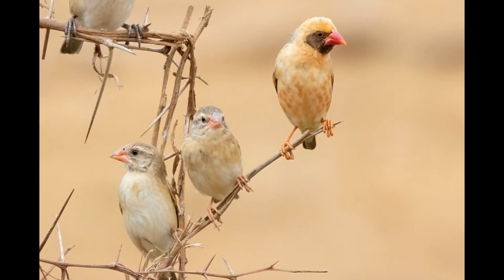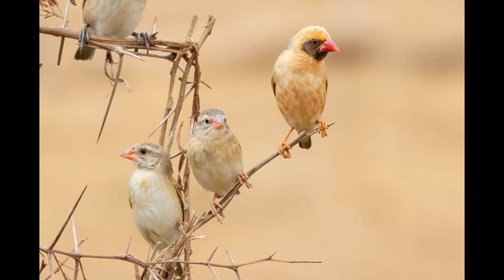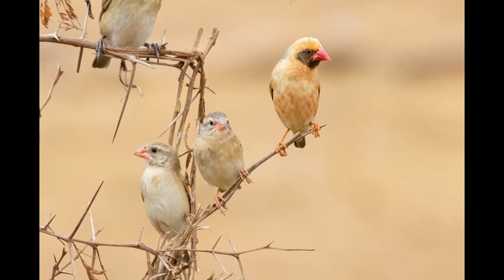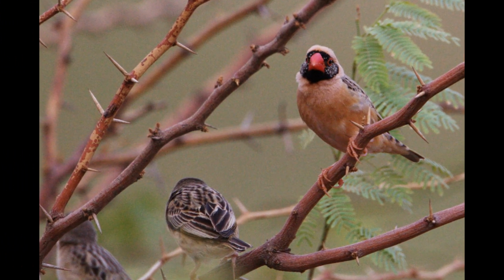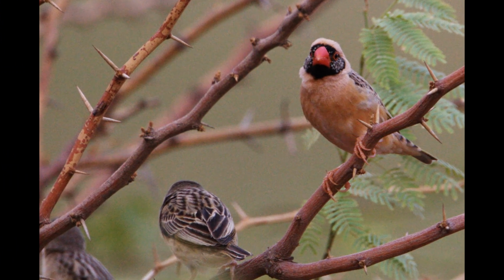It's important to note that their speed may vary during different phases of flight, such as during normal cruising, takeoff, or evasive maneuvers in response to threats. Overall, while not exceptionally fast compared to some bird species, red-billed queleas are known for their agility and coordination in the air, which helps them navigate their environments and escape from predators effectively.